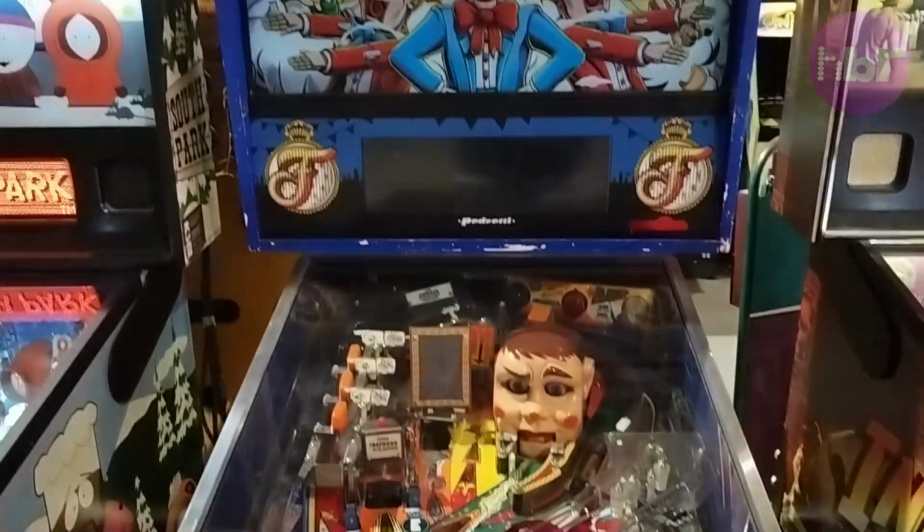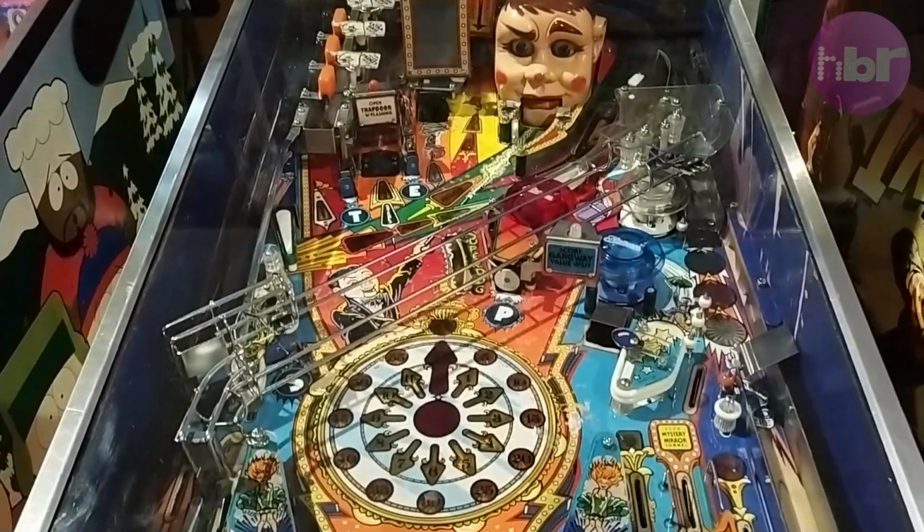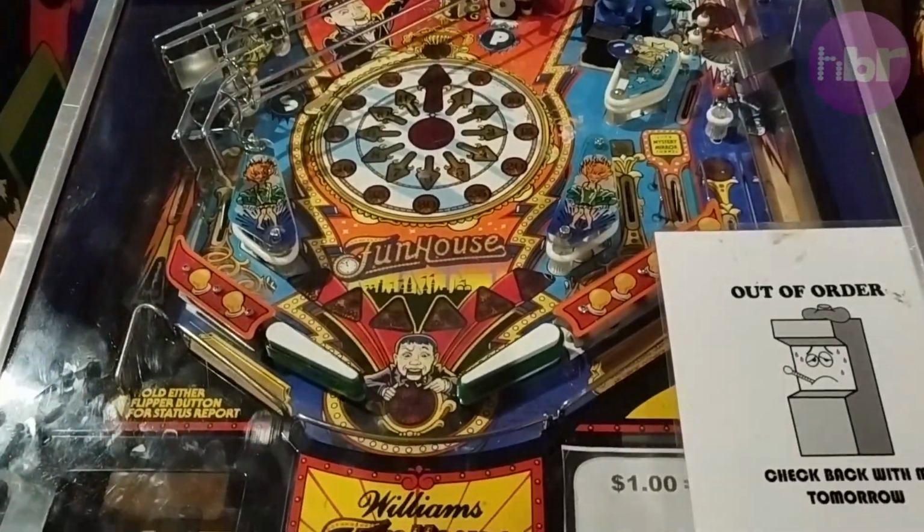Funhouse is the most nostalgic pinball machine for me, as it was the pinball machine in our common room at college. Unfortunately, this one was out of order.